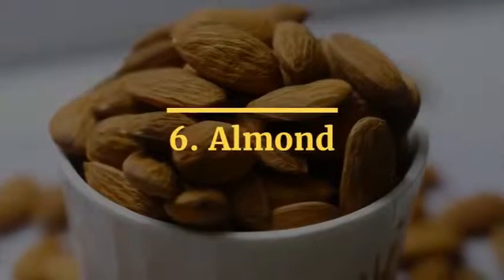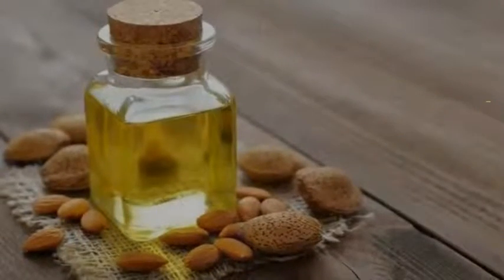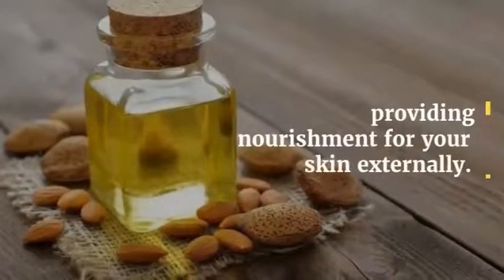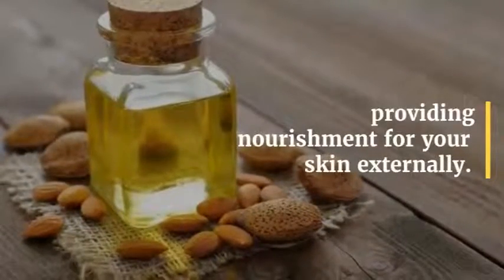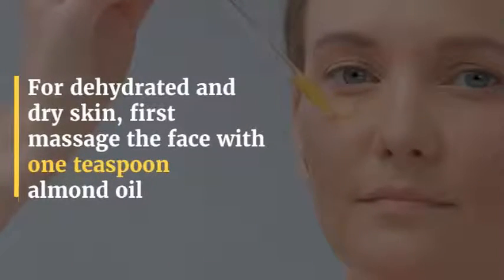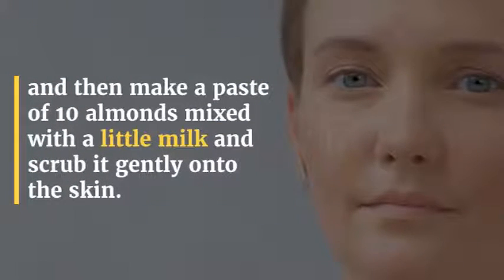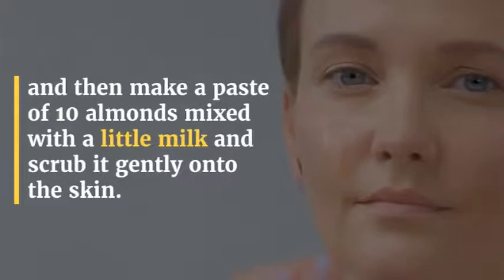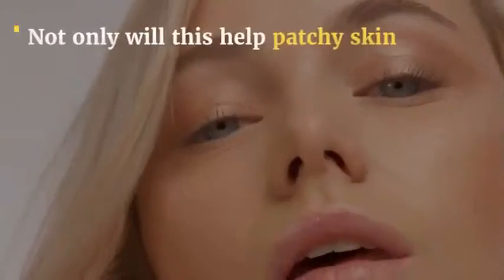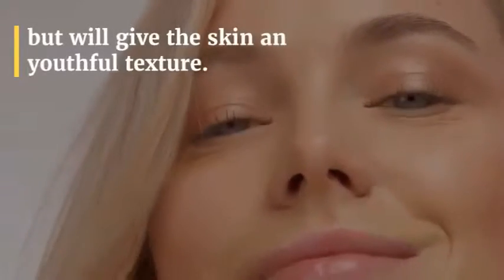Almond. Whether you are using pure almond oil or almond paste, both are excellent sources of vitamin E, providing nourishment for your skin externally. For dehydrated and dry skin, first massage the face with 1 teaspoon almond oil, and then make a paste of 10 almonds mixed with a little milk and scrub it gently onto the skin. Wash the face with milk and then water. Not only will this help patchy skin, but it will give the skin a youthful texture.